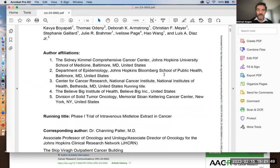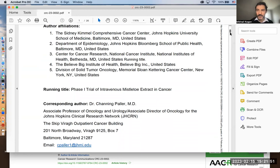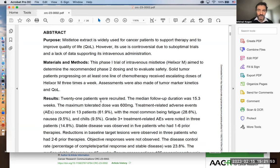So this was a relatively small study. As you can see from the abstract, they recruited only 21 patients, and those patients were pretty sick. You'll see in a second the complexity of them. They had to have metastatic disease, and they had to fail at least one, and many of them failed up to 6 standard treatments, prior to enrolling into the study.